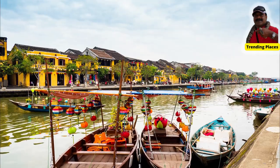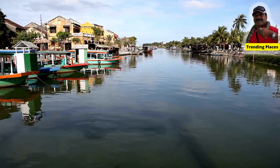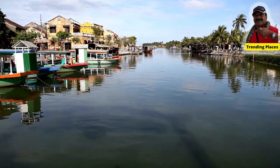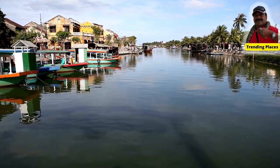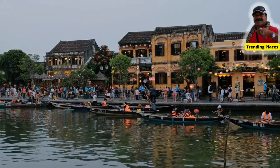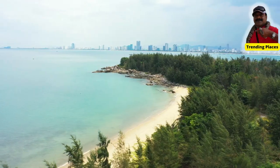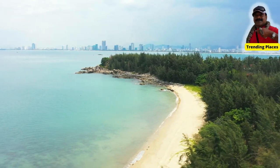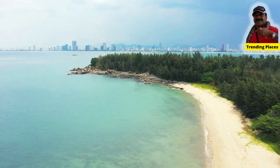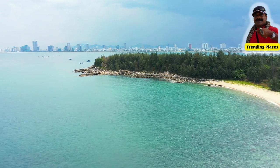A UNESCO cultural heritage site, My Son Sanctuary is located 40 kilometers from Hoi An. These temples were built by the Cham people, and they are tucked away in a valley close to a shady stream. The structures that are still standing date from the 7th through the 13th century.